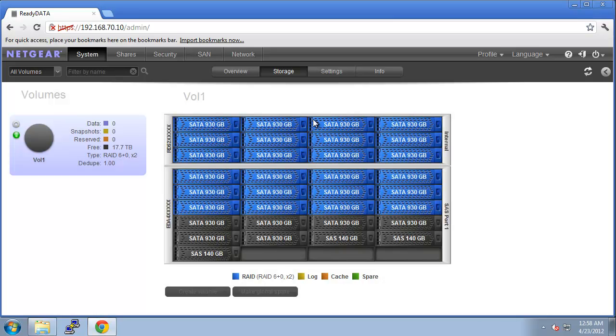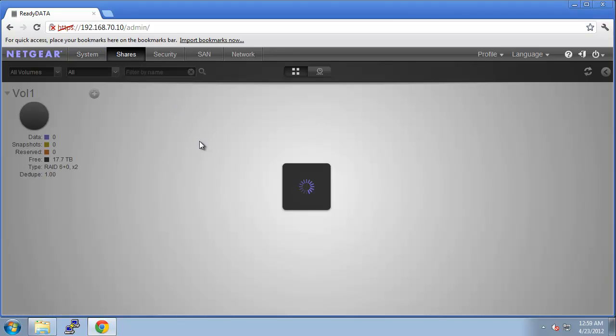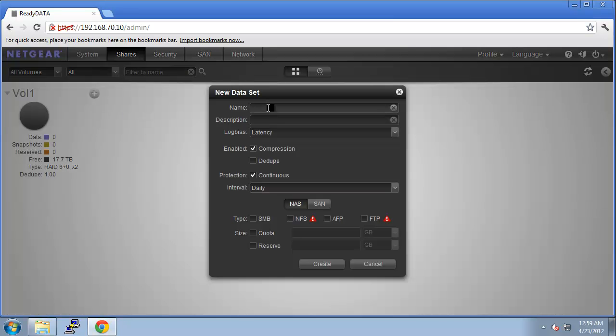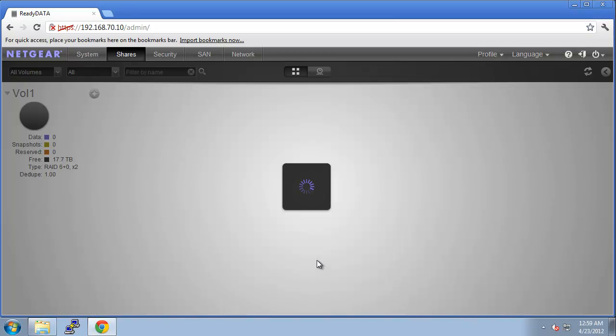And there it is. Now that we have a volume, we can create shares for NAS access and LUNs for iSCSI access. We go to our Shares tab, and from here, we start creating shares and LUNs. First, I'm going to create a share to hold my backup to disk data. On this share, I can enable such features as compression and deduplication. This will greatly reduce consumption on the system when writing backup data to this share, making it ideal with any backup to disk solution.